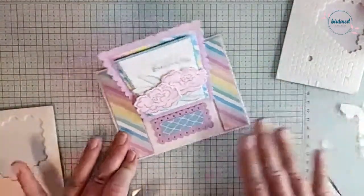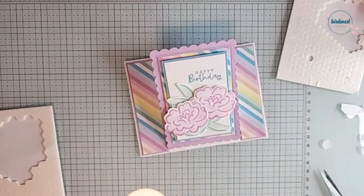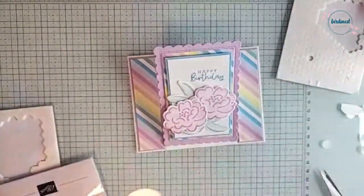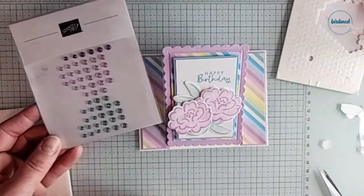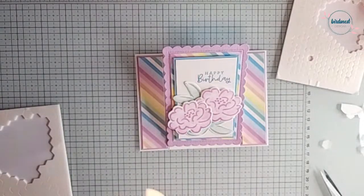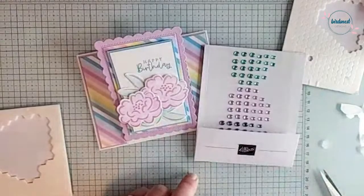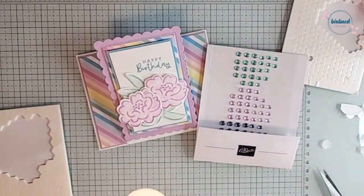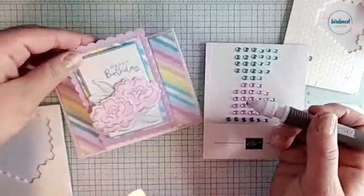However, we don't have any bling, so we need to add some bling on there. So everything I've shown you today, the designer series paper, the bundle, the scallop contours, all of those are retiring. But the gems that I'm going to use, you guys, these ones are not retiring. So I was so happy to see that both sets of tinsel gems stayed in the new catalog. So that's great. And these ones coordinate beautifully with this paper. So we're going to use the Fresh Freesia. And if I can find my take a pick tool, here it is. Okay, so we're going to use these.